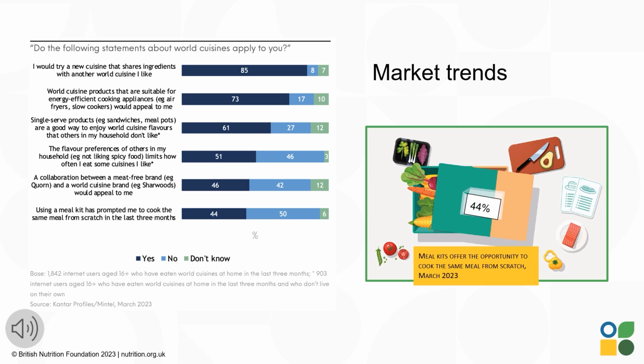And perhaps with more cooking done over the last couple of years during the pandemic, with more working from home, this might have completely shifted the market in terms of thinking about what cooking from scratch really means. Meal kits are still important, but there seems to be an increasing interest for consumers to actually dabble with individual ingredients and actually mix and match and use whatever is available.